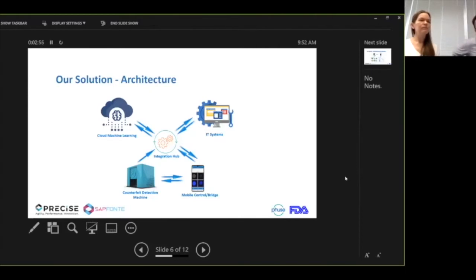So the idea is to get the Internet of Things. One is to do the health check, the heartbeat check. And also with these connections, we are able to locate where and when the box detects a counterfeit drug. So we can use the information for further analysis.